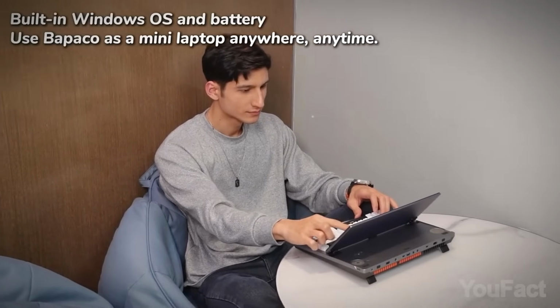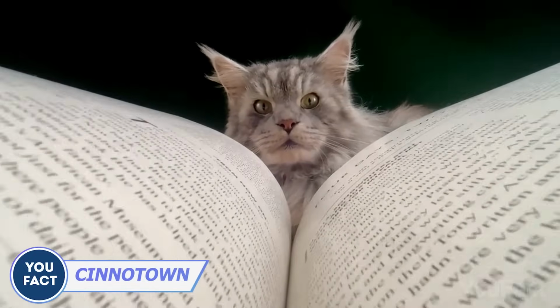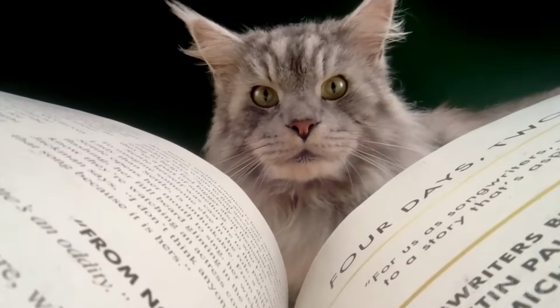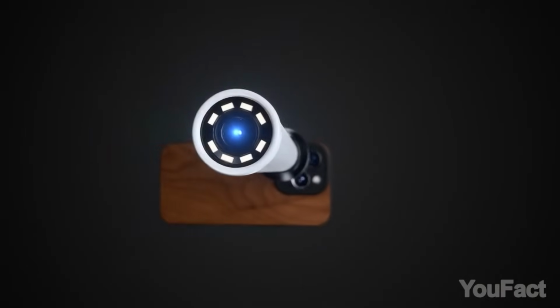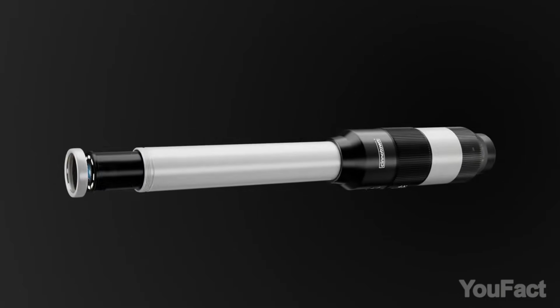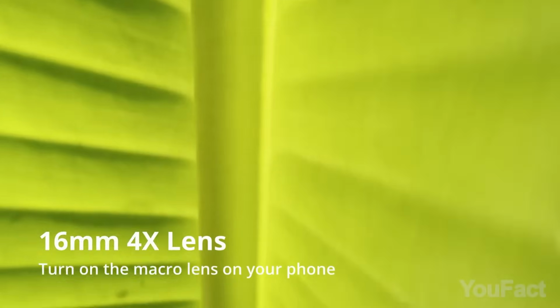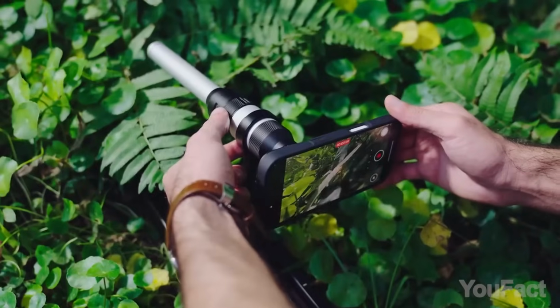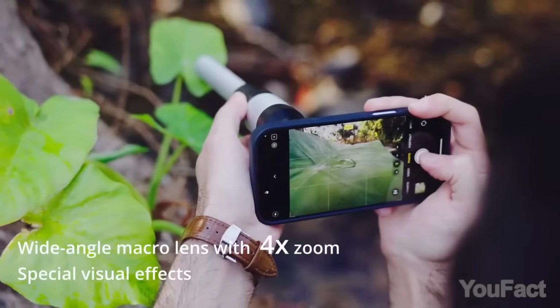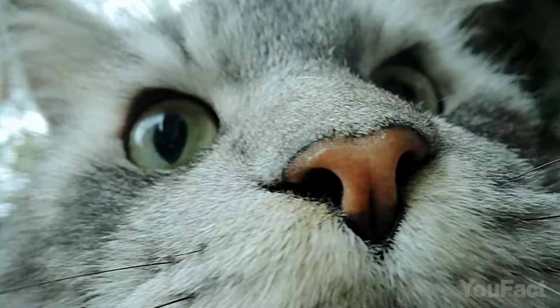Finally, a macro lens that was once only available for professional cameras is now accessible for your smartphone. The Cinnotown clip-on macro lens lets you capture incredible close-up shots from the convenience of your phone, no heavy gear required. This 16mm lens with 4x magnification reveals the tiniest details, from intricate insect patterns to the shimmer of jewelry or the fine texture of everyday objects.